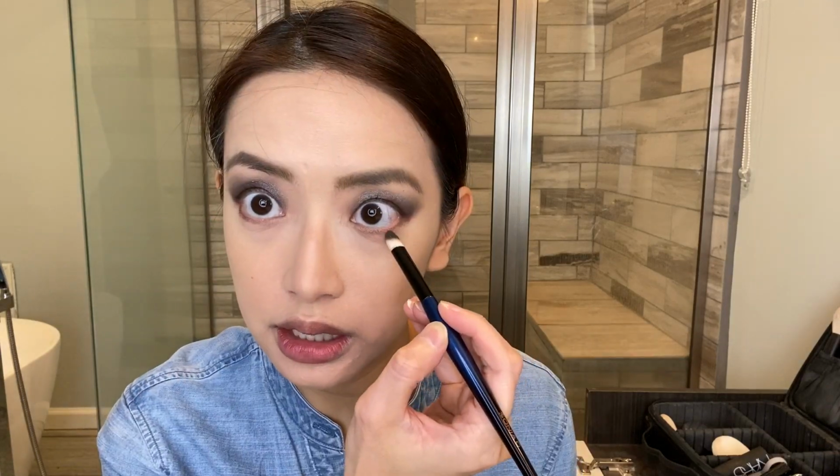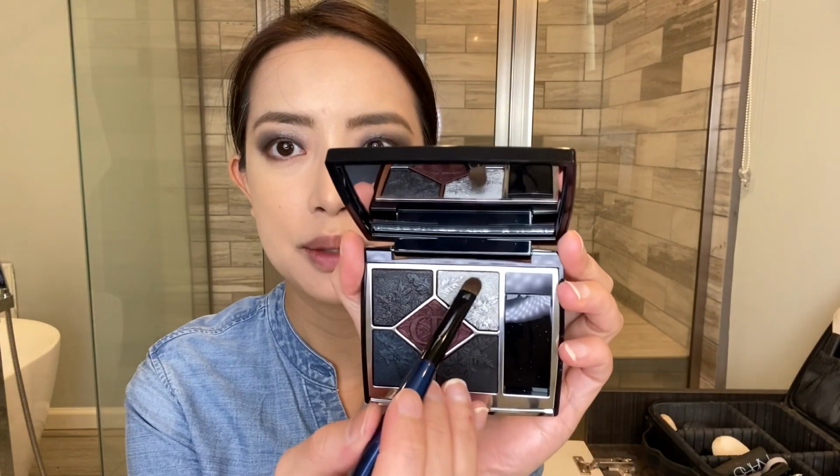Now we're going to go back into this shade here, and I'm going to add some of that, light-handed this time, on the lower lash line. And I'm not going to even go too far from this outer corner here, because then we're going to buff that out. I'm going to add some of this silver shade to the inner corners. This look is so smoky that I feel like any areas you could lighten up is really going to be beautiful and stand out from the other colors.